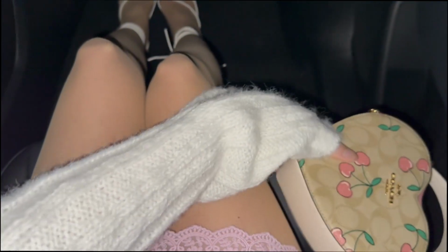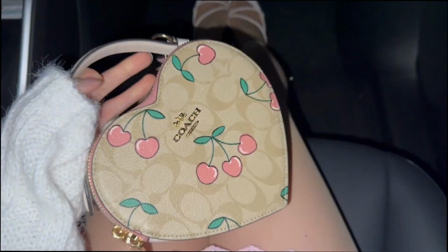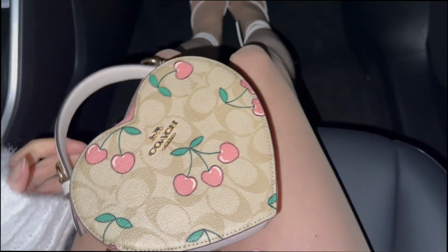So I forgot to tell you guys, the reason I had to switch back to these shoes instead of the black stockings and the black shoes is because I only have this purse, the white purse with the cherries. I think this looks better with it.